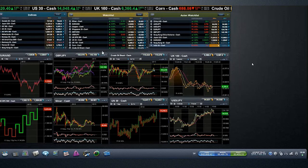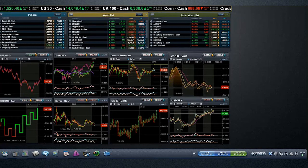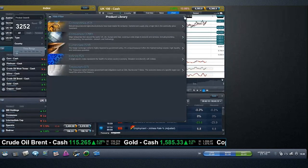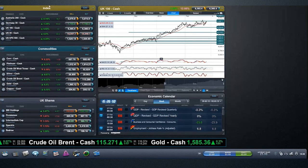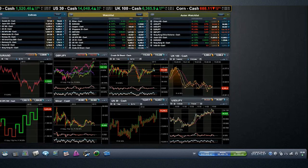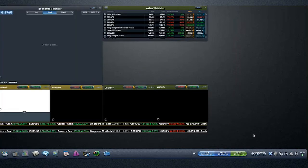Obviously, you can see we've made such a big difference to the amount of space that's available. Again, if I jump onto the old platform, you can see just the size of everything. Look at this economic calendar right here, and then if you jump onto the new next-gen platform, so to speak, and we go ahead and have a look at the watch list on here, you'll get a chance to see the overall experience.